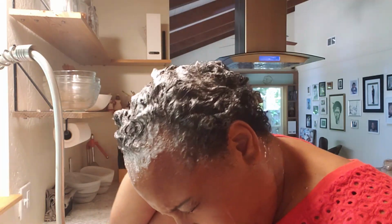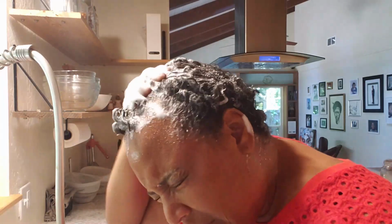Comes out pretty thick. This is the shampoo. It suds right away. I do have some oil on my hair, so that's good. Usually when I shampoo my hair, I get stuff all in my eyes.